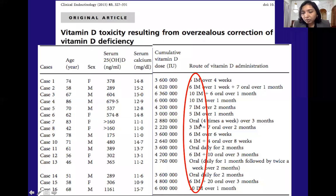Now, those who had toxicity with oral preparations took weird dosages. If you see, this patient was taking 60K 4 times a week for 3 months. So rather than taking it weekly, the patient was taking 4 dosages per week for 3 months. Then again here, this patient misunderstood. The patient must have been told to take it weekly for 2 months, but the patient took it daily for 2 months. And here again, daily for 2 months. So such patients who take higher dosages orally may land up with toxicity. But the most common cause of vitamin D toxicity is intramuscular injections.